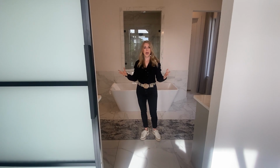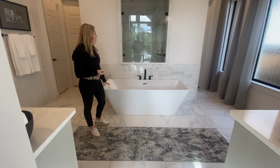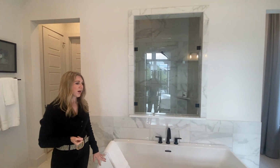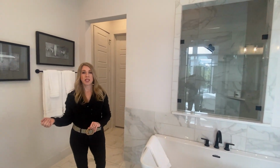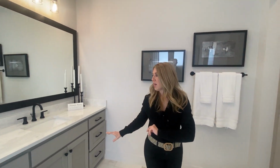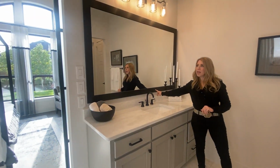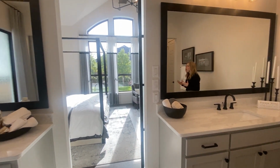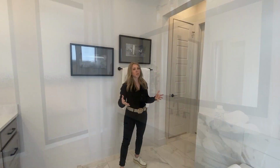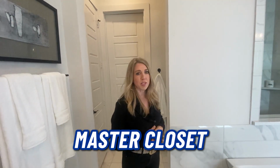And then, of course, you have your master bathroom. As you come inside, you can see that there is a standalone tub here off to the side, so it's not in the way. It's not something that you're going to walk into or run into. This bathroom does have dual vanities, so everybody does get their own space. I like that they chose to do the black on the finish outs here, and that the mirror is finished out. That's always just a nice upgrade to any bathroom. And then, of course, behind the tub, you do have a walk-around shower, and you've got your master closets as well.